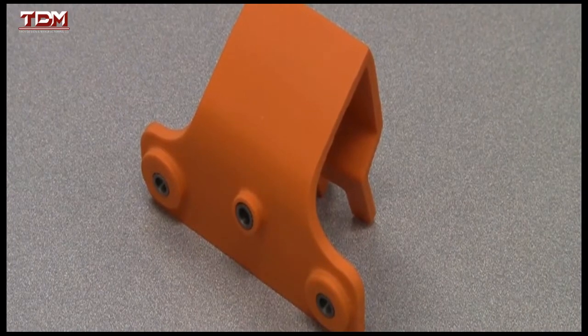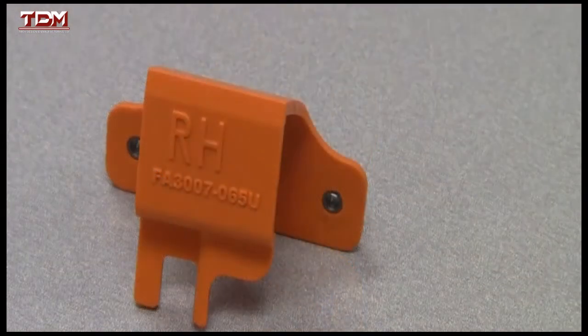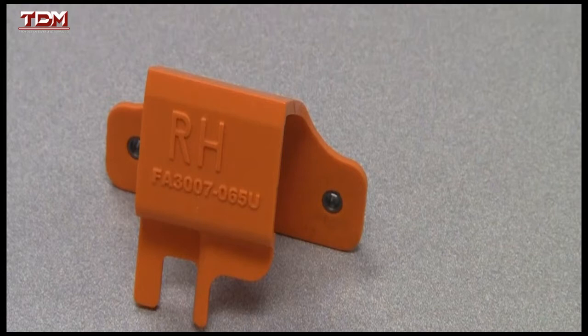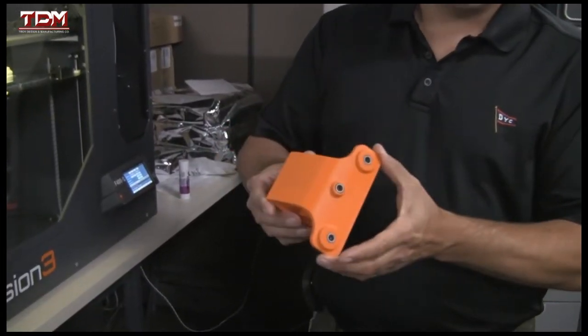Other value add applications include assembly aids, and what we have here is a drill fixture. This fixture would have required multiple setups to machine away material, which equates to a high amount of cost and timing. We quickly printed and pressed in drill bushings, again reducing cost and timing for this part.